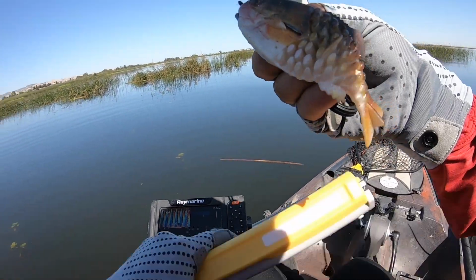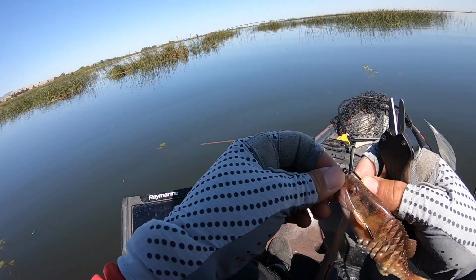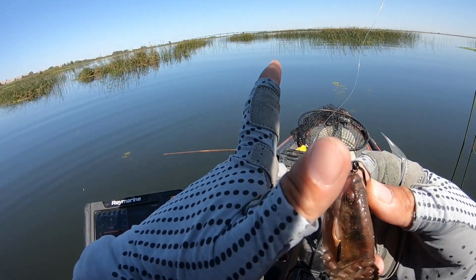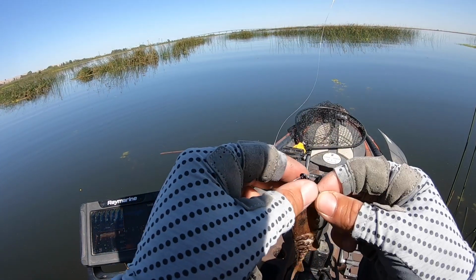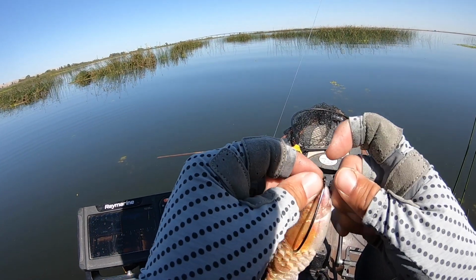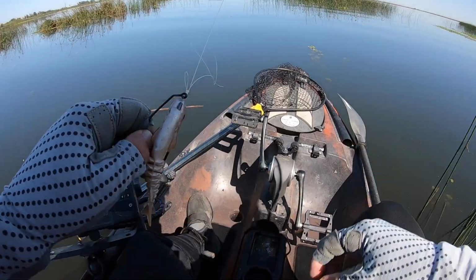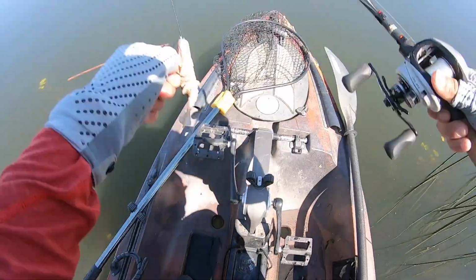Let's try a little bluegill bait. Just to entertain it. We'll see. I'm still not convinced these fish are munching on bluegill. I mean, I'm sure they are, but the fish we're catching are definitely bait eaters, bait chasers. Can't hurt to try, even if we get some followers. Let's just kind of see what she looks like.